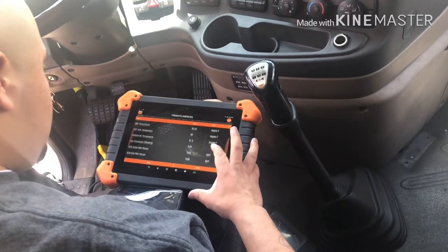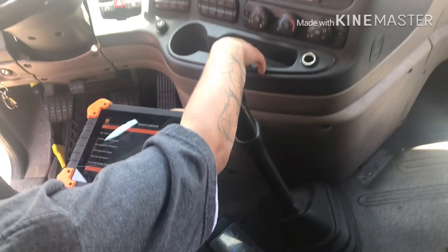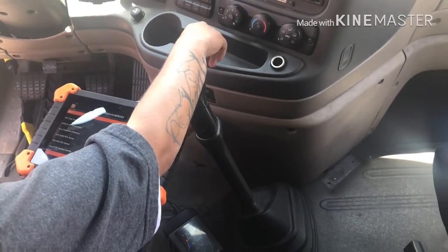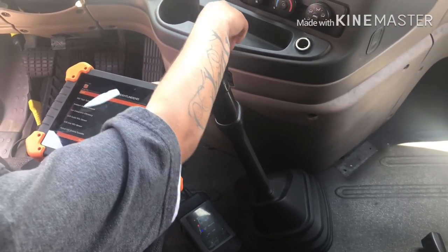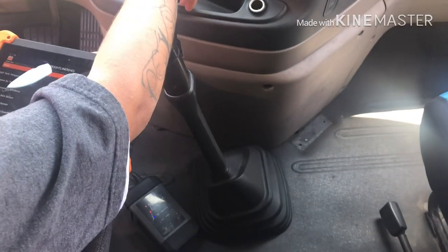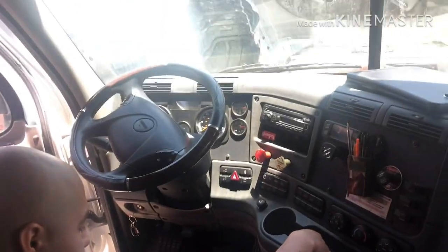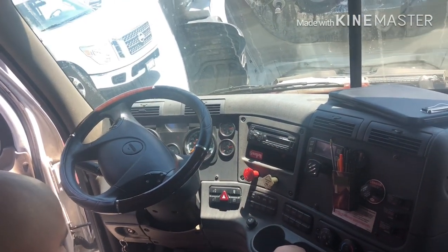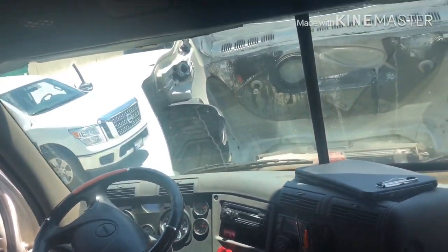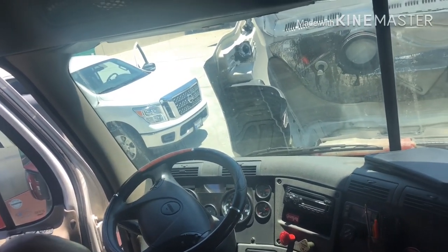So is this a new program that you guys got going? Yeah, this is a new one right now. This is like a prototype for right now, but it does all makes and models. Engine, after treatment systems, road speeds, electronic air dryer, filters and stuff like that. Basically anything that has to do with electronics, this thing can do, any makes and models, any year. Freightliners, Internationals, Petes, Macks, Volvos. He specializes in Mack and Volvo, but this computer does all makes, all models.